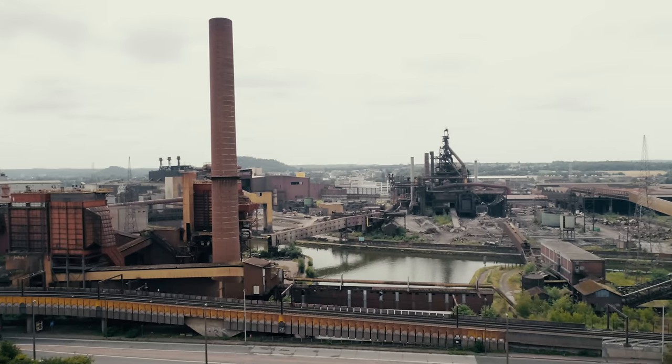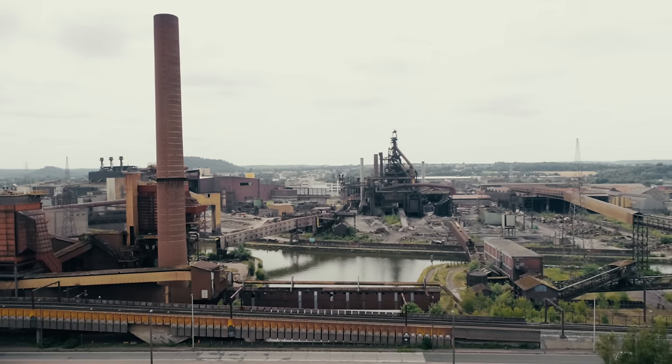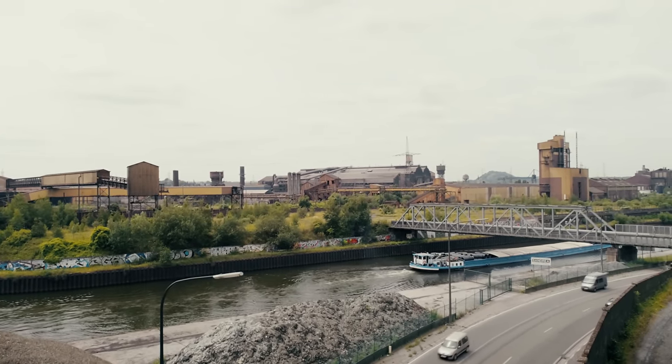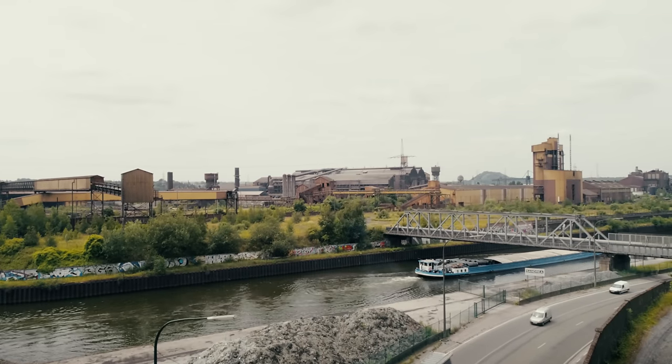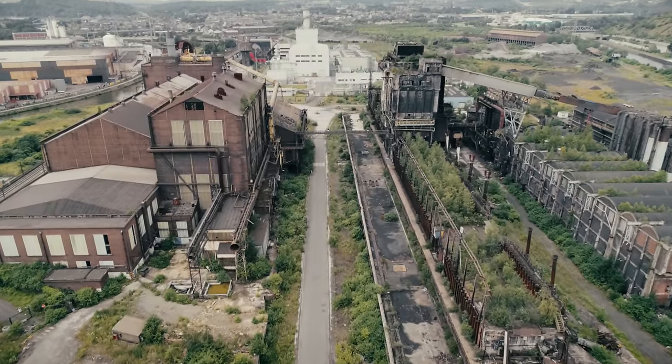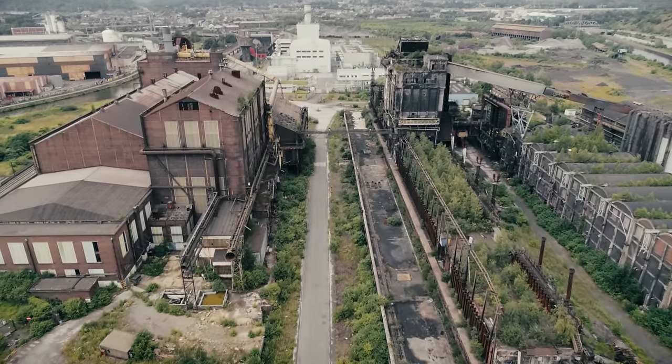At one point, this entire complex was abandoned and it was open season for urban explorers like us. Today, however, demolition is well underway on most of the site. Therefore, our exploration will be limited to a few different buildings in one corner of the property, which have so far been spared.